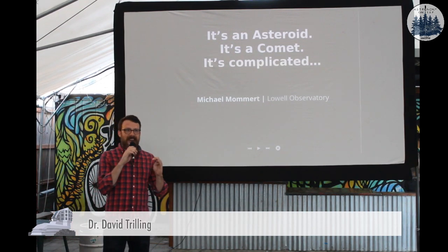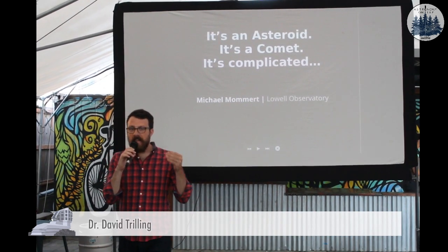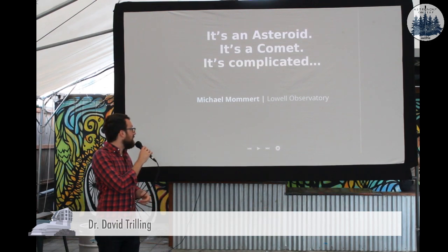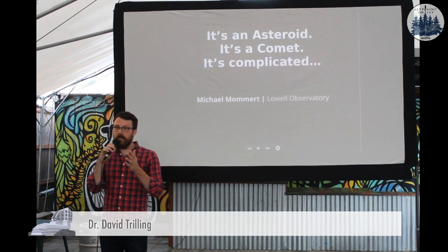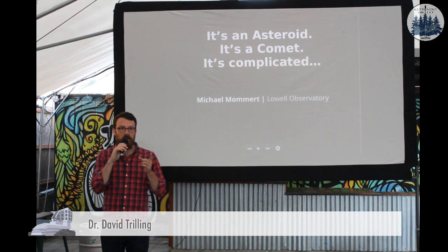We're going to begin again. This time we're going to drill in and actually talk about some of the science that the LSST is going to be able to do. And joining us to talk about that is Dr. Michael Mommert, who is not a bald man from Arizona, but a German man from Arizona. And he's going to give this talk in German.